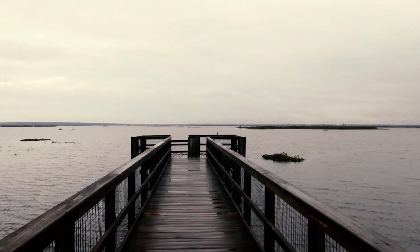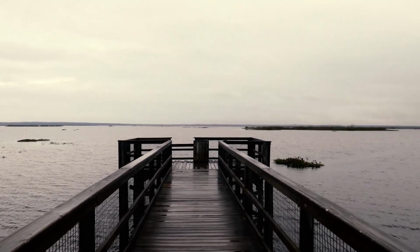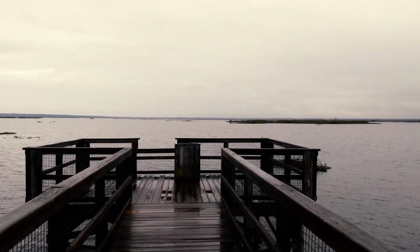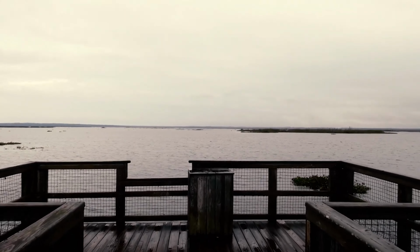And there's a lot of people who also come out here to even meditate. I saw somebody with a yoga mat, even in the raindrops. She was actually kind of stretching out, like at the edge of the water at the end of the dock. So there's plenty of reasons to come out here.